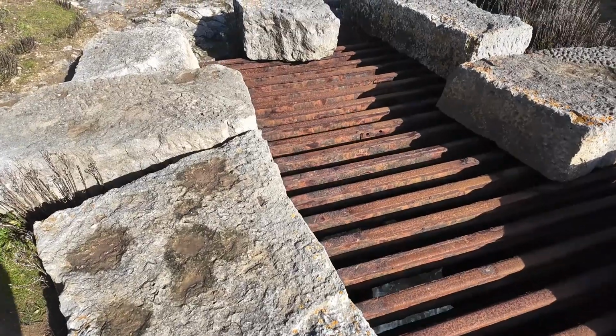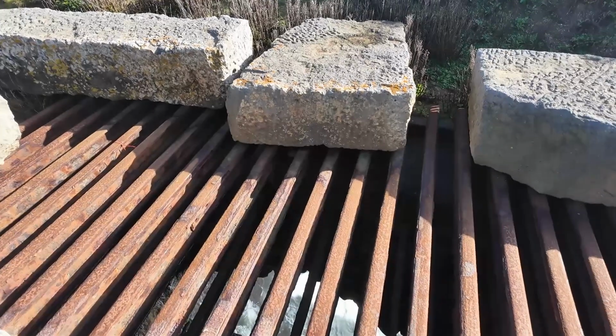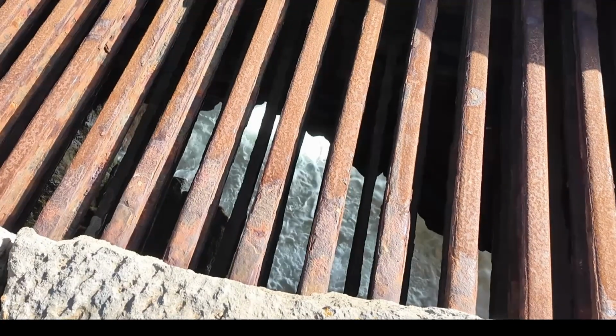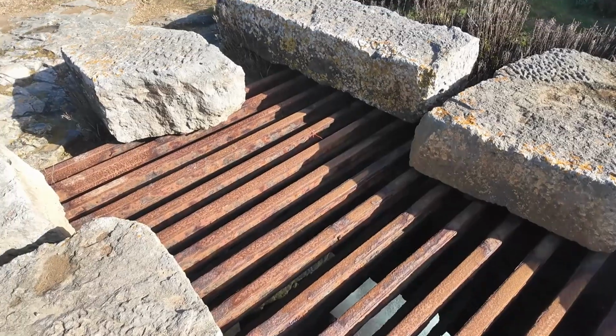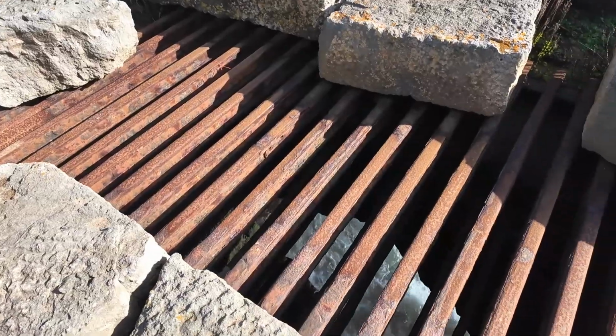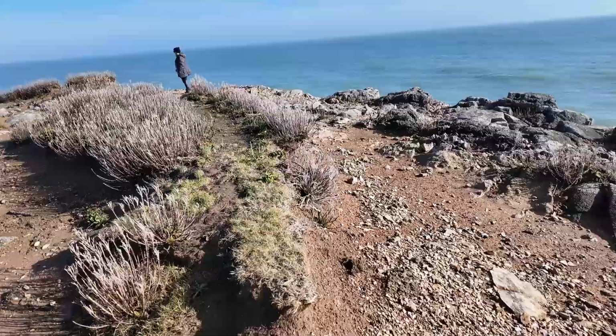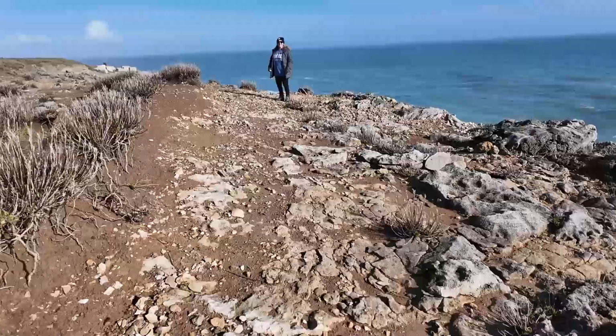Right, so I've walked down to the blowhole, or what we think is the blowhole. You can see the waves down there. I wouldn't like to be here when that comes flying up through there and soaks everything, but the rocks look quite dry, so I think we're all right. Right, let's get back on track. Wow, just wow.